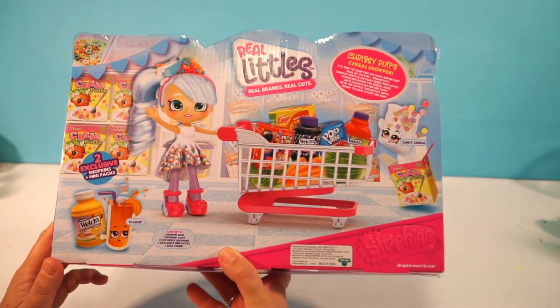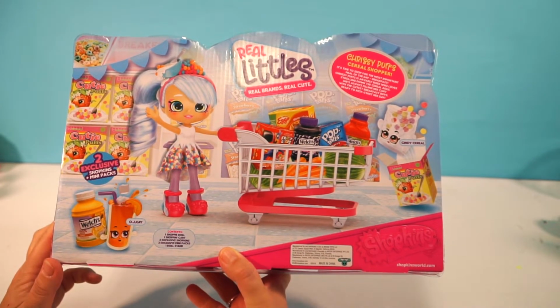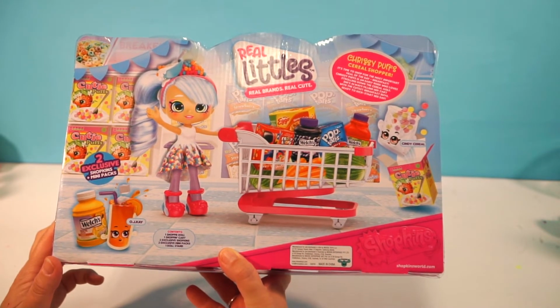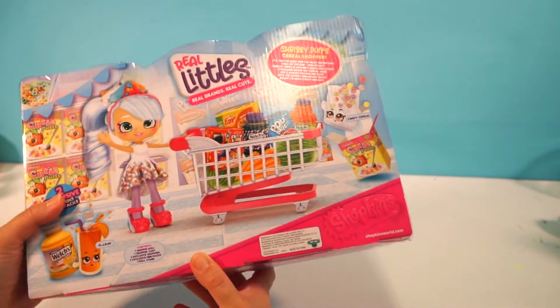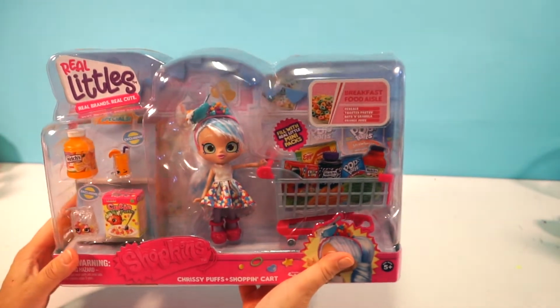All right, so the contents in this box are a Shoppie doll, one Shopkin cart, two exclusive Shopkins, two exclusive mini packs, and one doll stand. Ooh, a doll stand. We're always excited about that. Some of them come with doll stands.